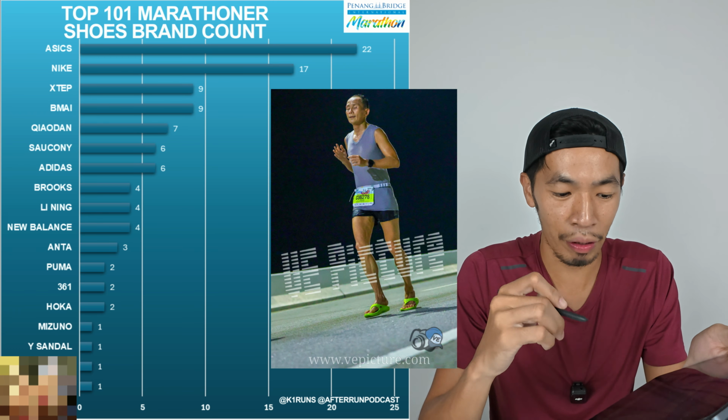And all three of them are not using carbon plated shoes or anything. They're using a sandal, a Birkenstock, and a guy running without shoes. And all these 101 marathoners finished sub 3 hours 40 minutes. Pretty surprised, right? Especially when we see some of the shocking numbers for the brands that a lot of users use nowadays.